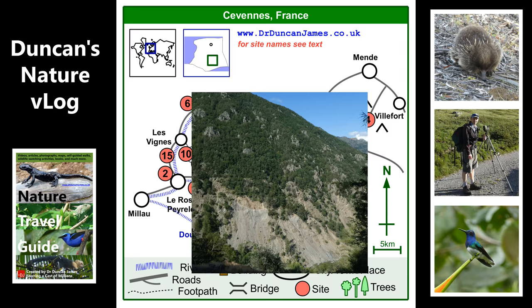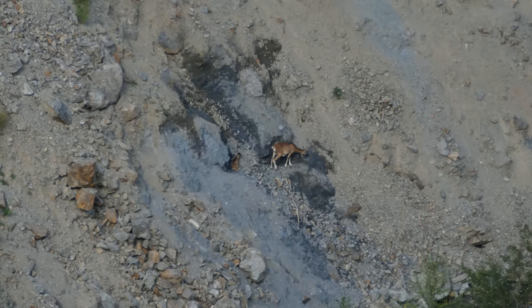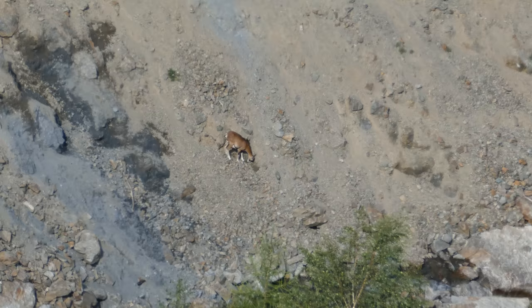There was, we think, a mother and a baby on the slope here. And then suddenly I turned my camera off, but I immediately turned it back on again because the mother suddenly started running, so we don't see that moment. And then a golden eagle appears and takes the baby, which you're going to see in a moment. And you'll hear the shock of everyone as they're watching.